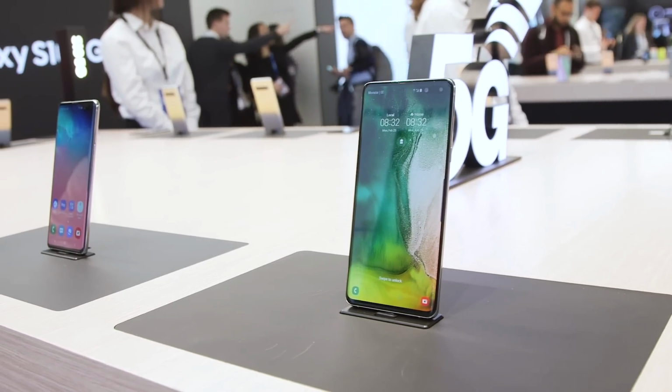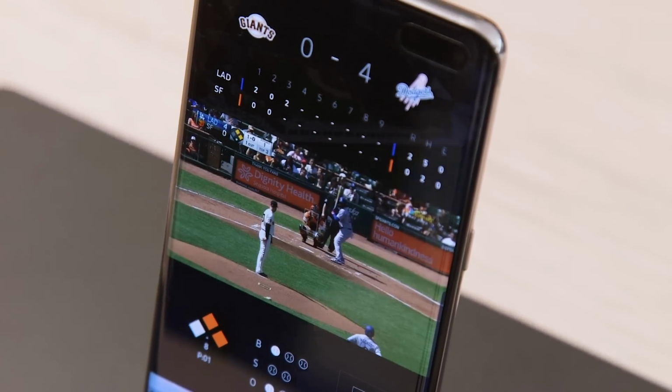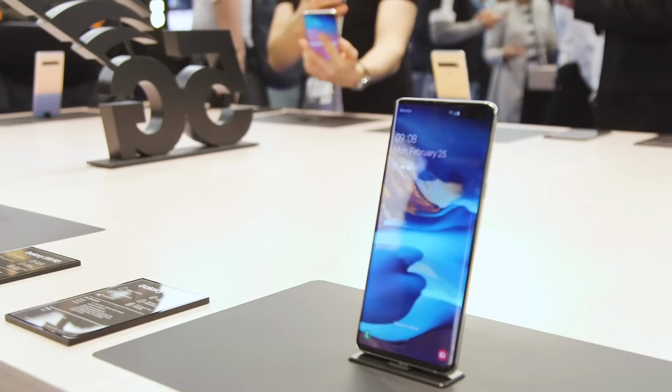But who knows how many companies will release 5G devices in the next few months. This landscape could change entirely, and we're going to spend the rest of our time here at MWC 2019 trying to figure out how that'll happen.